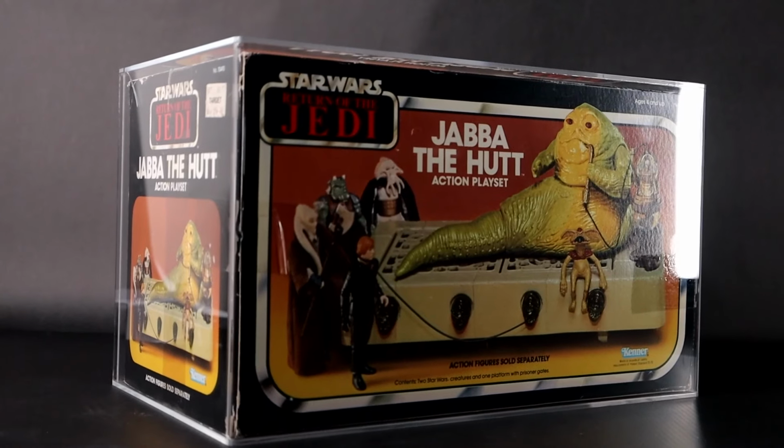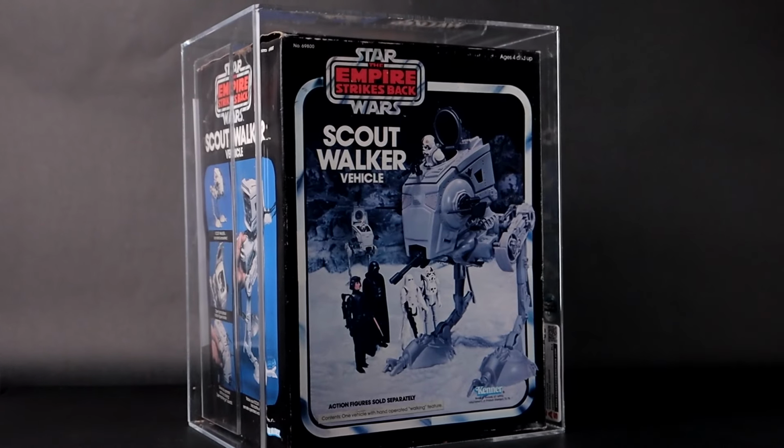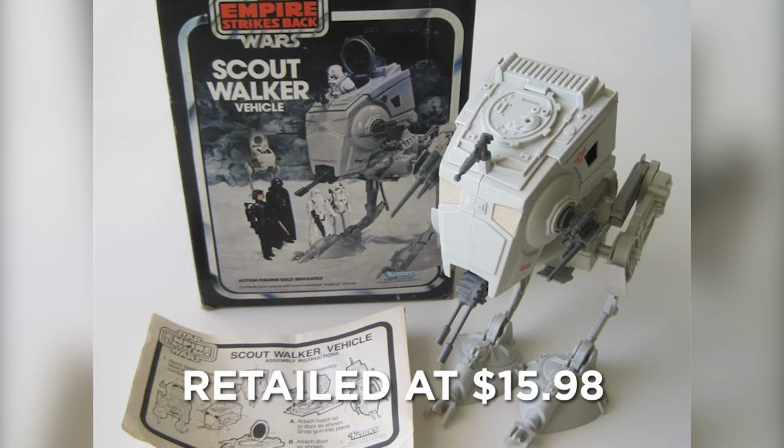So anyway, Andy spots something that he likes, and he asks them to take it down from the shelf. It's a gorgeous looking, mint and sealed box Jabba the Hutt. And at the same time, I see something. It's the graded AT-ST. The Scoutwalker vehicle was first released in 1982, and it retailed for $15.98.